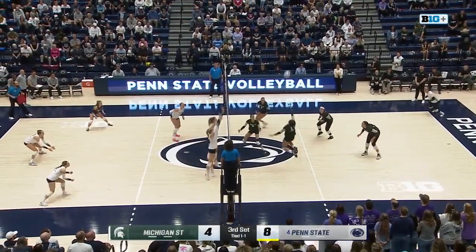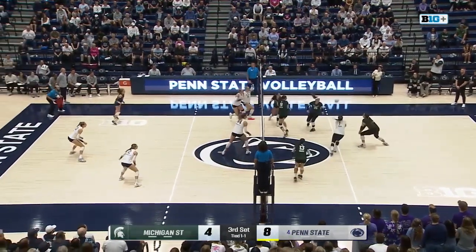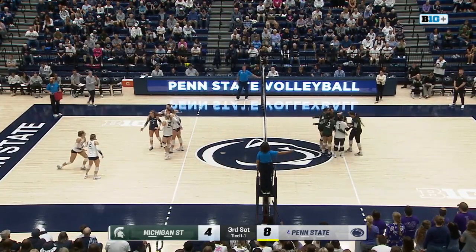Stark gets it over, but Michigan State able to get a fist on it. Now Stark goes for the dump as she continues to stay aggressive. Yosia will set Preston, sent back by Merzick and Stark. Bishop now to the back row. Anderson finishes off the rally.